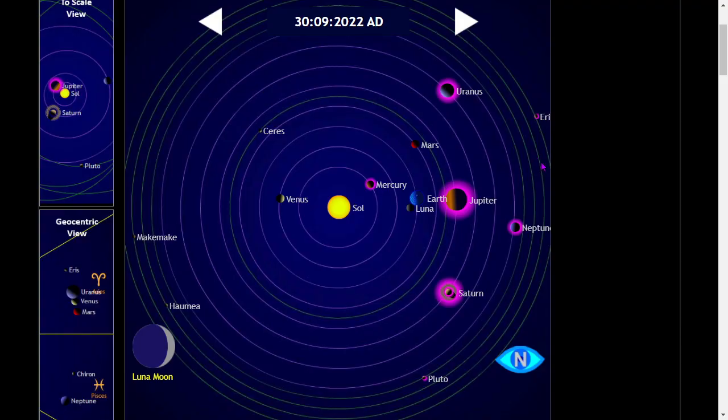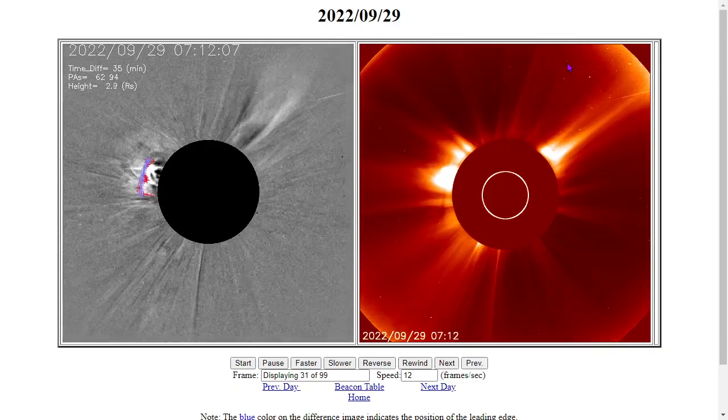Here's a solar system forecast. This is where things are now. Keep in mind the diagram is not to scale. Here's your 1 week forecast, as we've got a crescent waxing moon. There's where things will be in 1 week, the 7th day of October.